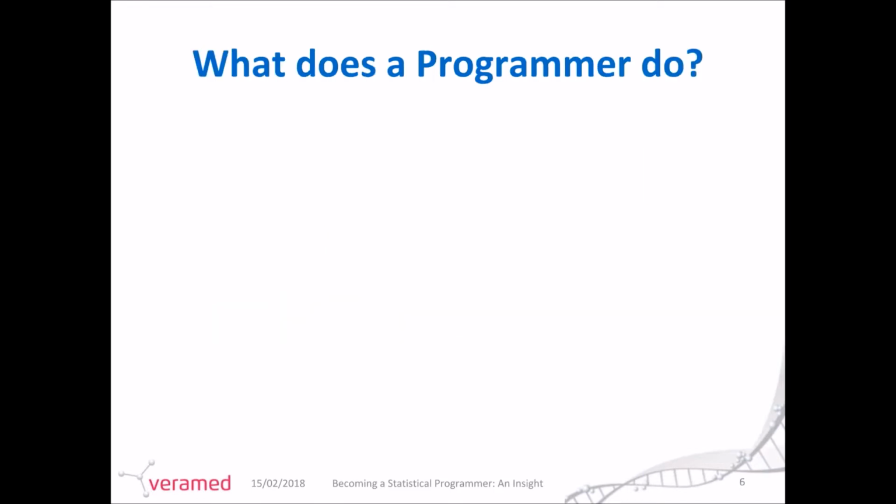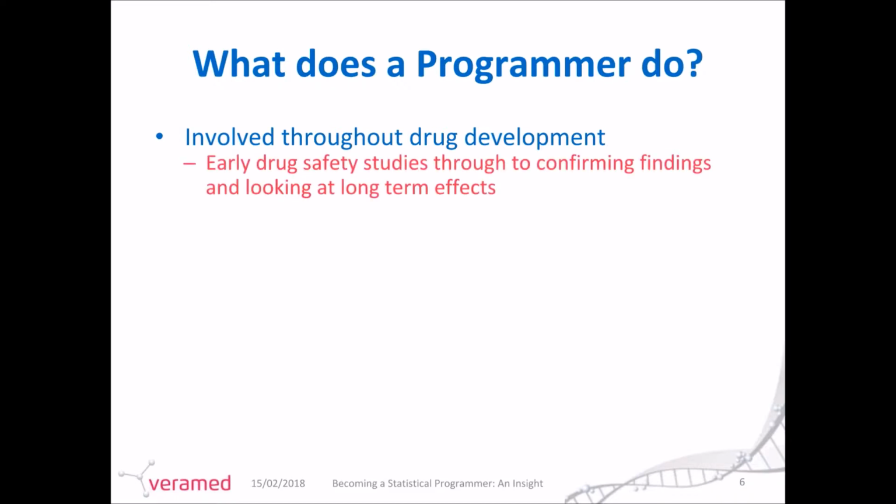And what does a programmer actually do throughout this trial? The programmers can be involved in all stages of a drug development. So it might be you're working on an early phase study, looking at the safety of a drug, or you could be working on a later phase study, looking at confirming findings about the drug, looking at the long-term effects of it. And I think it's quite interesting because depending on what study you're working on, you could be looking at completely either end of the spectrum of the drug's development. So that's quite an interesting thing for me.